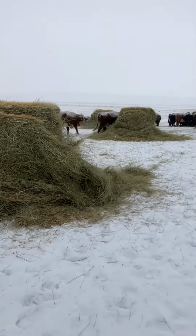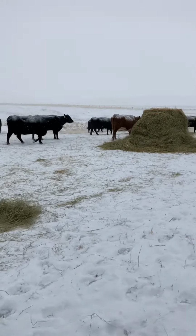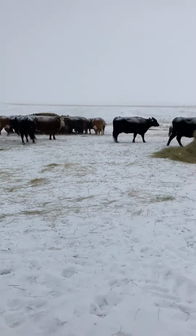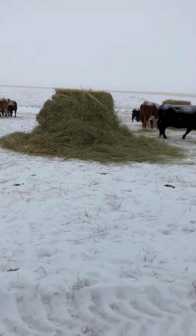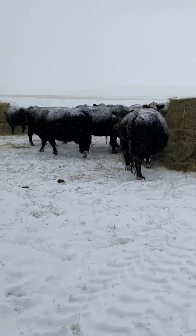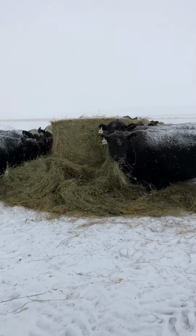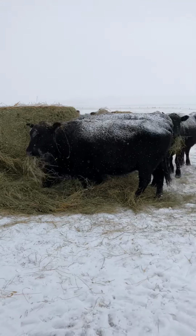What they do leave behind might be about 10% or so. And it does have something to do with the quality of hay that you feed. If you're feeding poorer hay, they're going to leave more of it, or they're going to go out in the pasture and just graze instead, depending on the temperature, which can be a good thing if that's what you want them to do, or if there's something out there to graze.